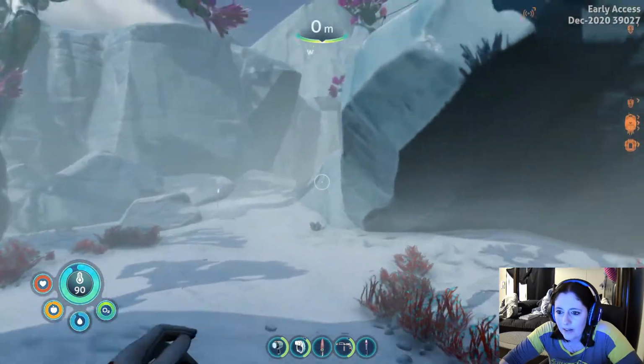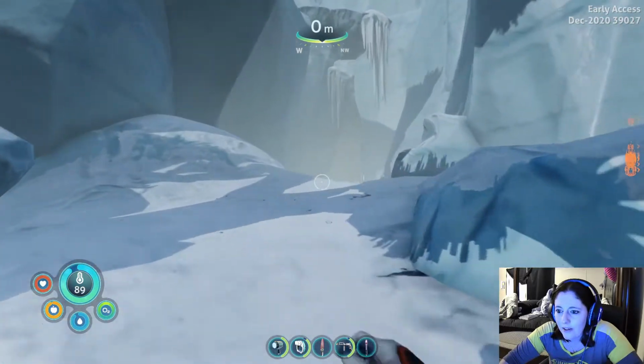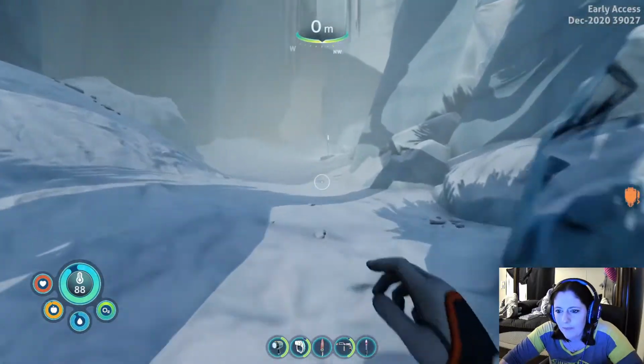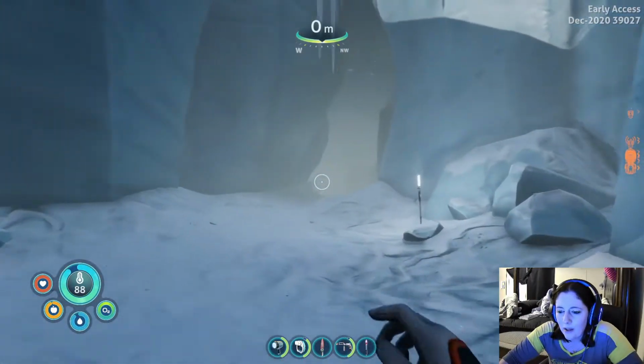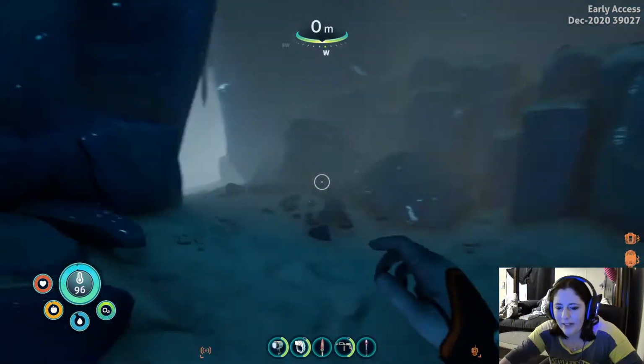See the light sticks? The light sticks are our friends. You come in this hole. It's right next to the other tall, sticky radio thingy. Ooh, creepy hole. I wonder what's in the hole, you guys.